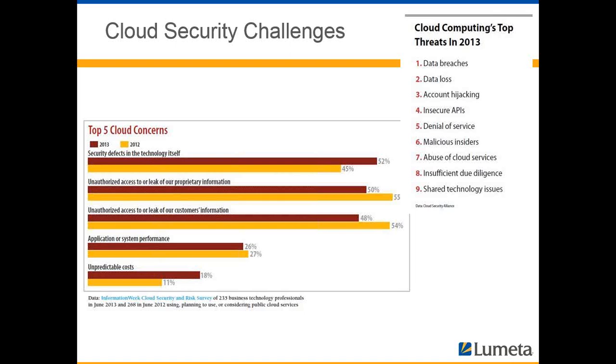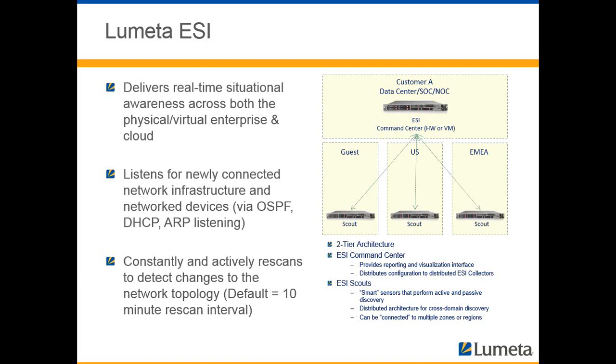Given the dynamic nature of virtualized cloud infrastructure, where compute, memory, storage, and virtualized network infrastructure like virtual routers, virtual switches, forwarders, and firewalls can be spun up, used, and then spun down within a few minutes, the real-time network situational awareness features of Lumeta ESI are critical for real-time indexing and anomaly detection of cloud assets and infrastructure. Point-in-time scan-only cyber tools are going to miss these temporal, dynamic assets in a cloud model, period. Nothing they can do about it. So let's talk about Lumeta ESI for a second.